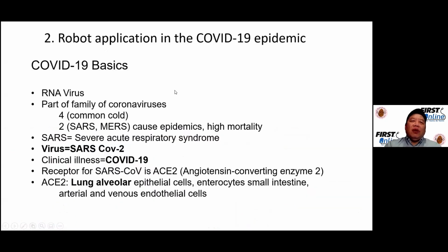Okay, so some very basic, very quick facts about COVID-19. What do we know about COVID-19? This is an RNA virus. It's part of the family of coronavirus. It's like some of our common colds. It's like SARS or MERS. Actually, the name for the virus is SARS-CoV-2. Now, everybody knows it as COVID or COVID-19.